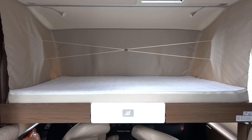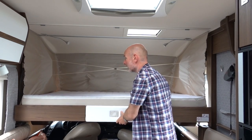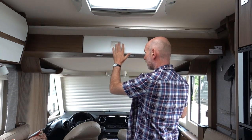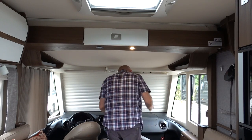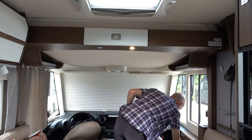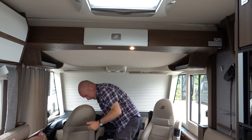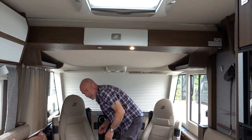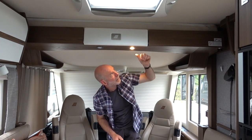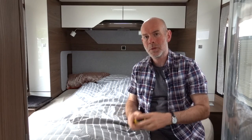Okay, let's raise this up and then let's go look at the main bed at the back. It literally is just a case of pull it. And once again, wiggle the silly driver's seat. There's lots of to and fro with this driver's seat. That's a bit touch light there. We'll come back to lighting once it's got a bit darker. Let's have a look at the back bed. We're going to talk about lighting and storage later.